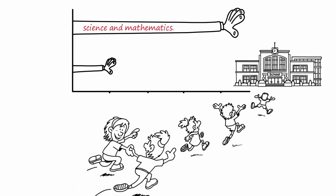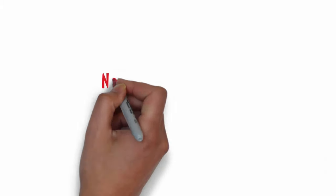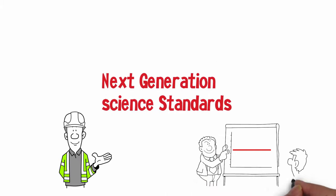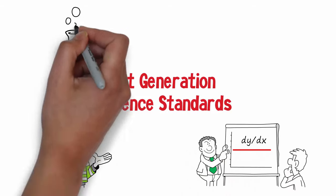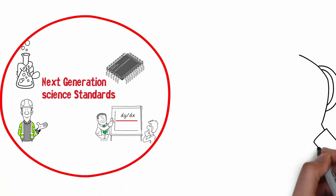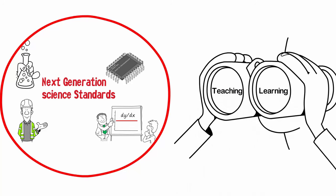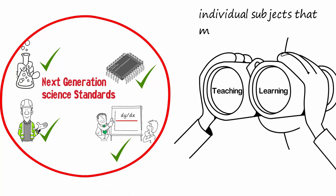Comparably, little attention has been given to integrated technology and applying engineering techniques to have a greater understanding of the science and math concepts. For many years, the four subjects have been taught in isolation. But the new reform methods, like the Next Generation Science Standards, are placing more emphasis on the connections between and among the STEM disciplines. To understand how this trend might affect teaching and learning in the future, we need to take a closer look at integrated STEM education, not just the individual subjects that make up the acronym.